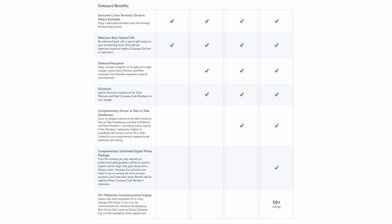Complimentary unlimited digital photo package. From the moment you step aboard, the professional photographers will be on hand to capture all the magic that goes along with a Disney cruise, because the memories you make at sea are among the most precious souvenirs you'll take back home. Benefits will be added to Pearl Castaway Club members' stateroom.